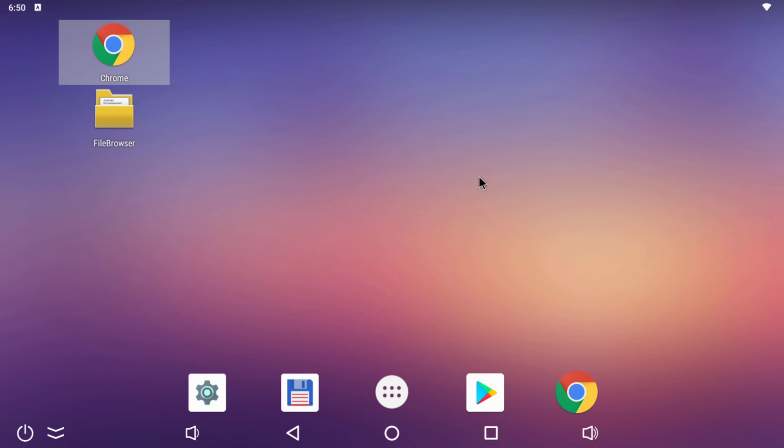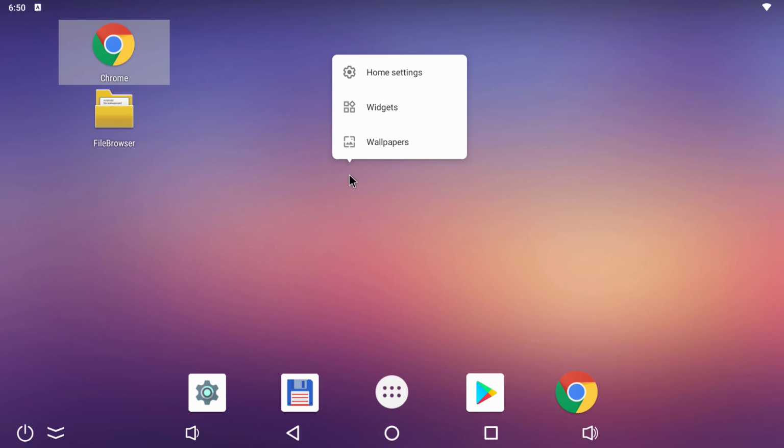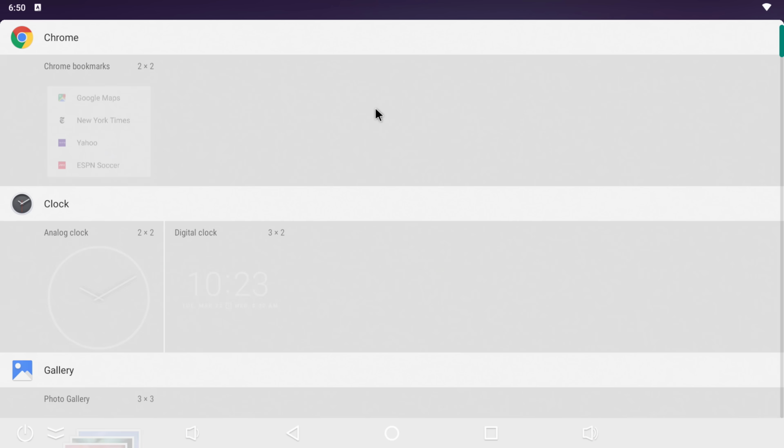You can change the wallpaper and add widgets by long-clicking anywhere on a blank space, and drag and drop any widget or change the wallpaper.